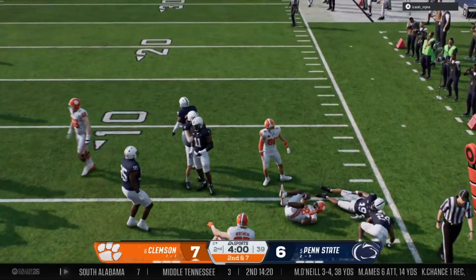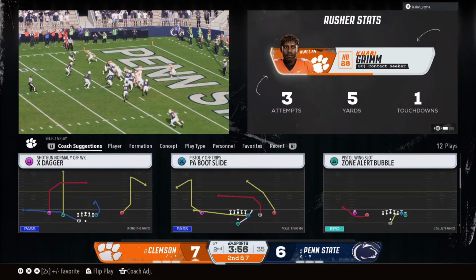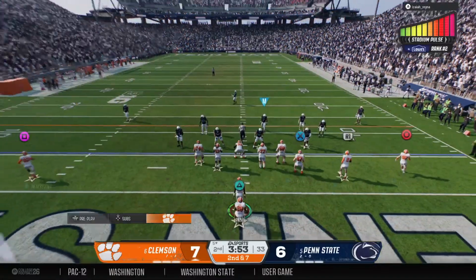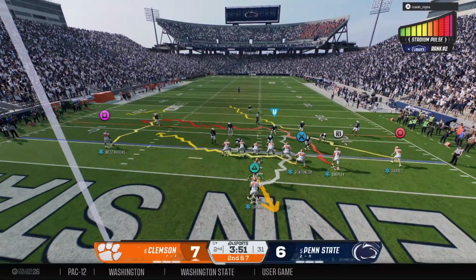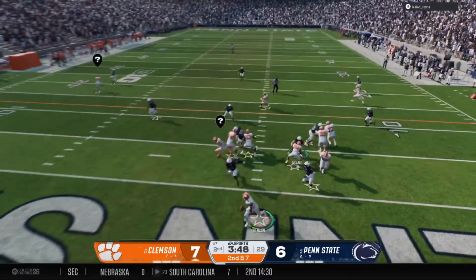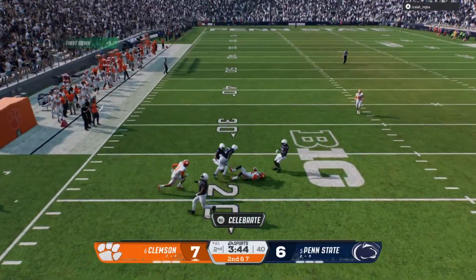The gain is 3 yards. Brings up a second down and 7. Nice solid run here by this back. Did a nice job of just finding that lane, picking up some positive yards there on 1st and 10. And wow, listen to this crowd noise. This stadium is vibrating. That's why this is such a tough place for visitors to play.